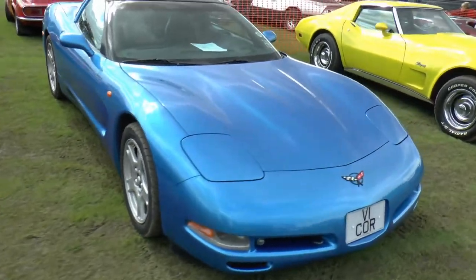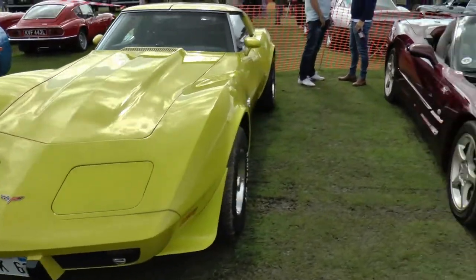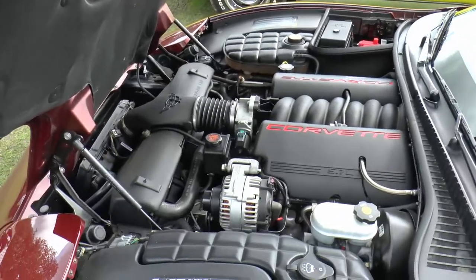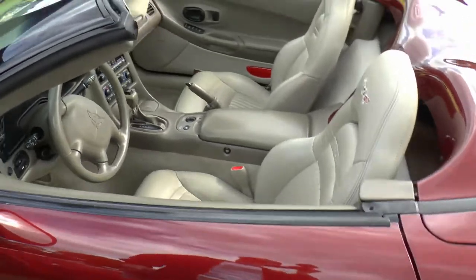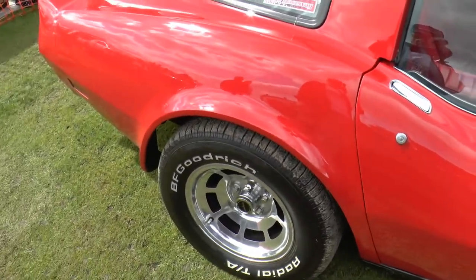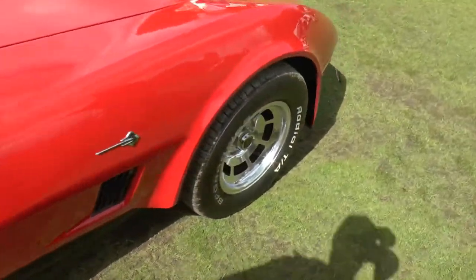Another vet. So a bit more modern. Let's go back to the older type, 75. It's a more modern one. Proper emissions, 5.7. Reliability. Can't beat the old classics though, can you?